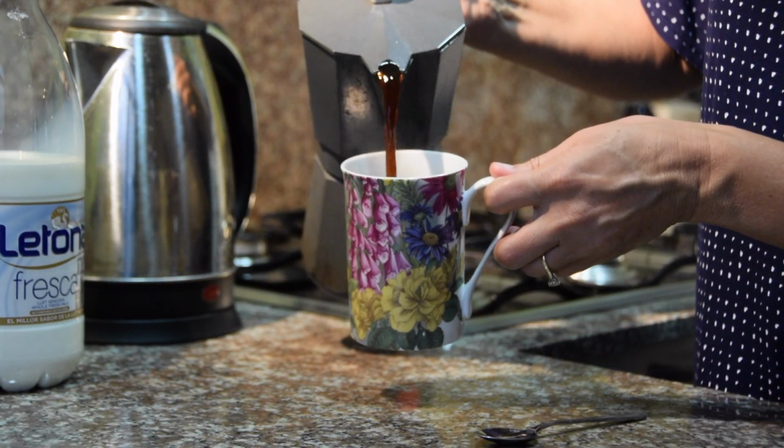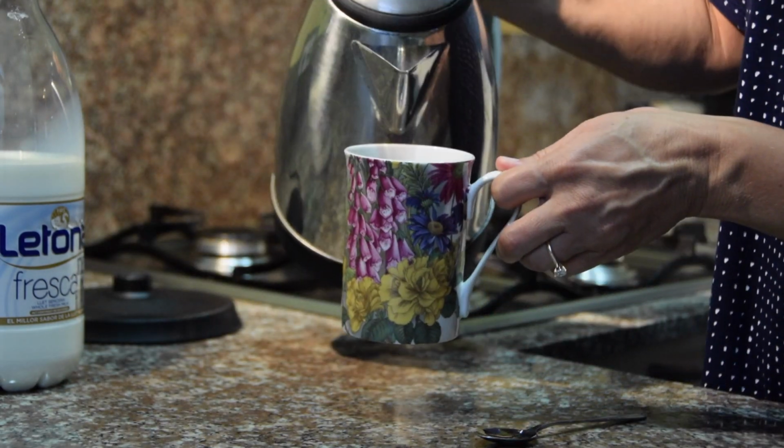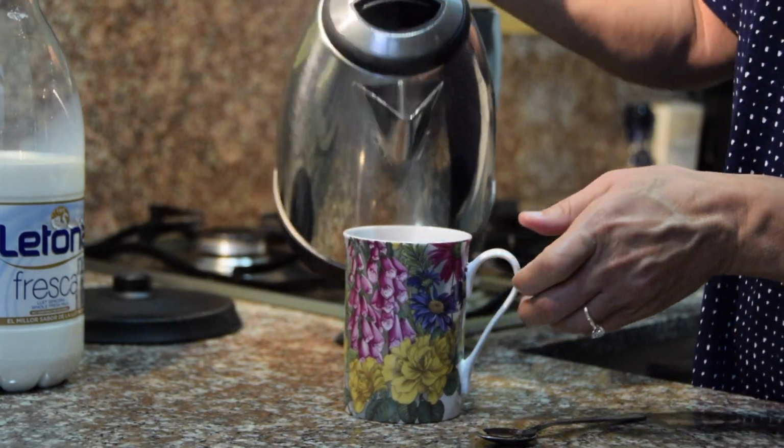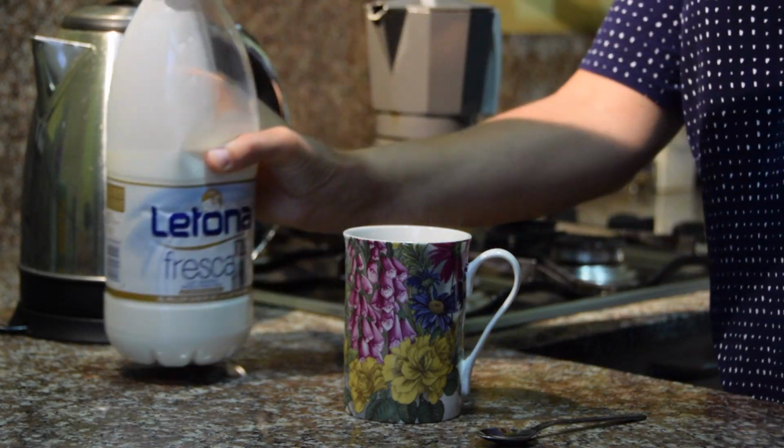This makes a rather strong coffee, so I add boiling water from the kettle, which makes more of an Americano style. Then I add whole milk, because I can't seem to find the coconut milk I use back home.